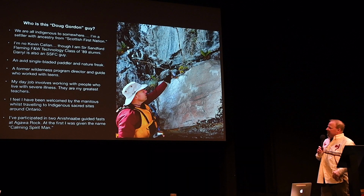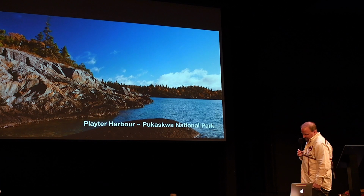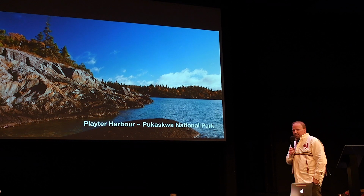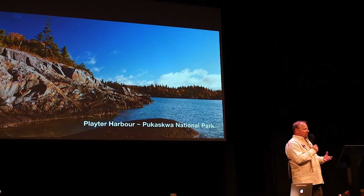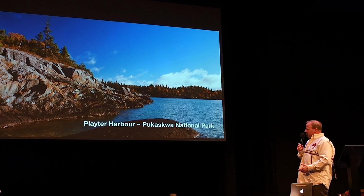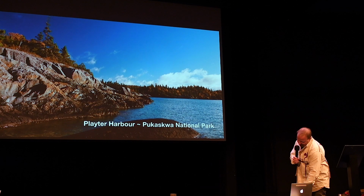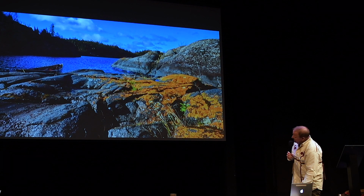And then the last thing is I participated in 2 guided fasts at Agawa. So I went up to Pakasaw, put my canoe in. It was too rough to go too far, but I stayed in Plater Harbor, and it was after the experience of the sweat lodge. If you've ever felt that before, it's very strong. You feel that sense of connection to the earth. And so I was stepping out on these rocks and saying, Boozhoo Nokomis, which is hello grandmother, and Boozhoo Nimishomis, which is hello grandfather. And it was just really a different way of thinking. So I did that a couple times, took some pictures.